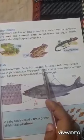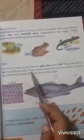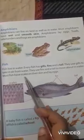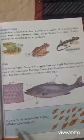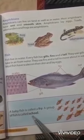Fish. Fish live in water. Every fish has gills, fins, and a tail. They use gills to take in air from water. They use fins and a tail to move about in water. Most fish have scales on their skin and lay eggs. Scales, gill, fin, tail. A baby fish is called a fry. A group of fish is called a school.